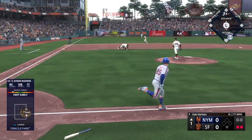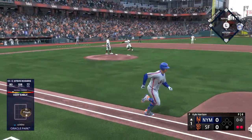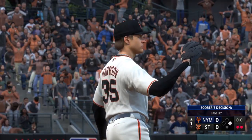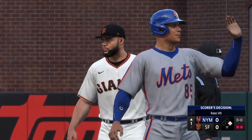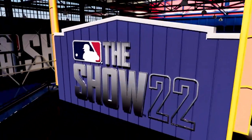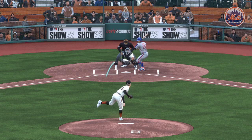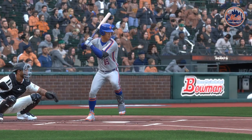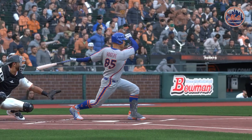Bounce to the left side. Dives, but it kicks off his glove. Safe! Fantastic effort, but that extends the inning. Well, tack one more game onto his hitting streak, Boog. Every day, this guy just keeps making his record harder and harder to reach. I still can't believe what he's doing. Yeah, neither can I. It's like he's playing on beginner mode out there.